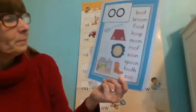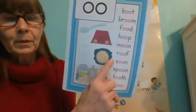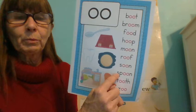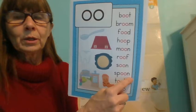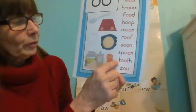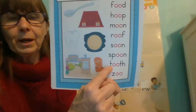Soon. Okay. The last three I'm going to let you figure out on your own, but I'm going to show them to you. We're going to look at this word. Blend at the beginning, so we would underline the S and the P. So here we go. Okay. This one starts with a T. There's actually a picture of it on here if you're looking closely. So we're going to tap it out.